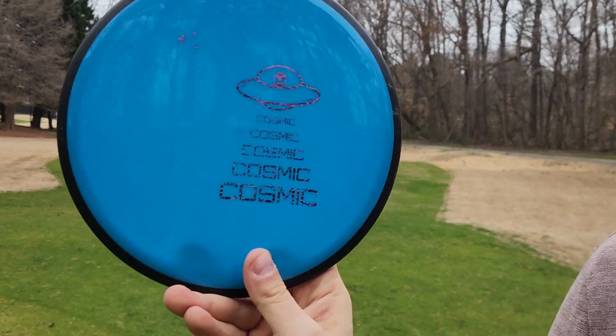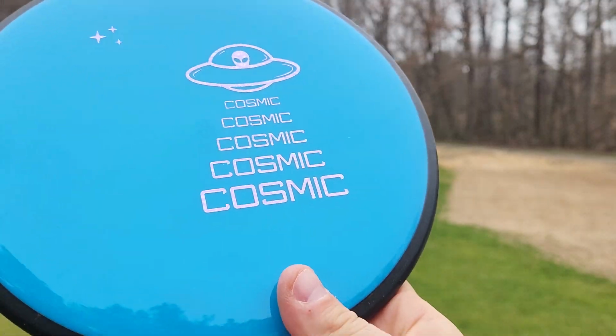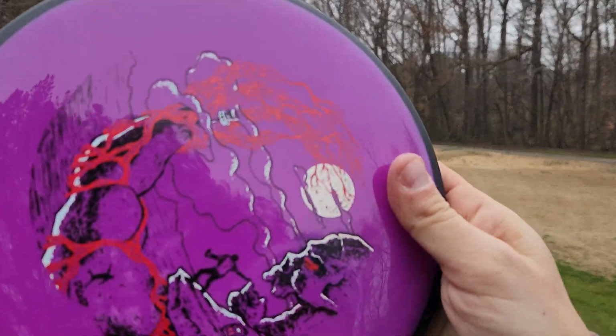We've got these cool, shout out Cosmic discs. Got these cool Cosmic stamp ones, super fire. And then we've got one of these guys as well.